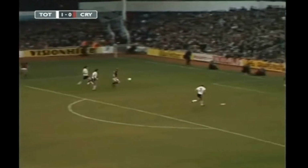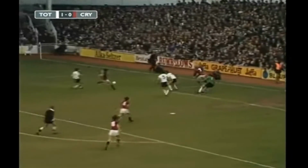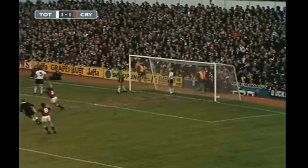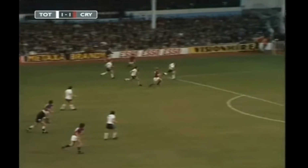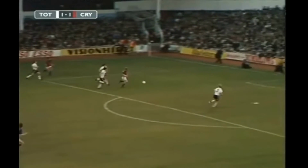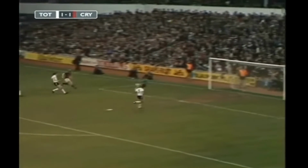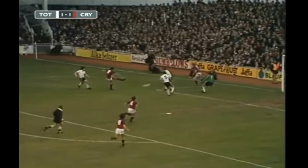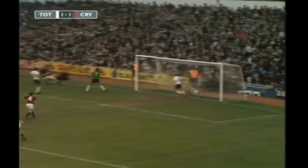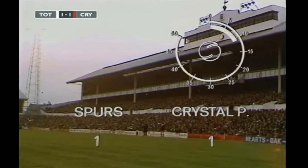Good run by Chatterton from that throw, and he's put him right in. And a great save. And a goal! And this time Swindlehurst has got one that does count. Chatterton shot, and it was saved by Barry Daines as he came out. And it fell for Swindlehurst. Not an easy ball for him to control, but he put it in the back of the net there. And that brings it to 1-1.